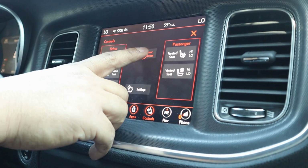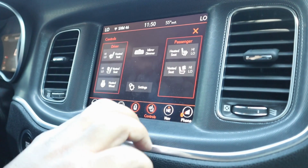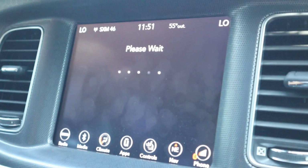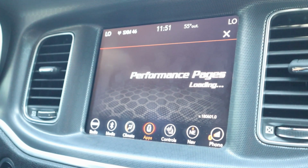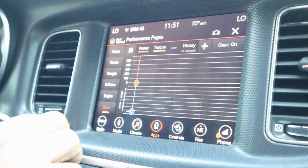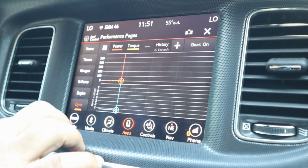I never have this on because my windows are tinted. Hold on, let me go back here. Let's go to the performance pages. Oh, there's more? Yeah. This always takes a second to load. I always heard Trackhawk owners complain about how long this takes to load. They're like, I just got a $100,000 car and this takes a while to load. There it goes. Oh, it actually wasn't that bad. So this is the digital dyno. Wow.